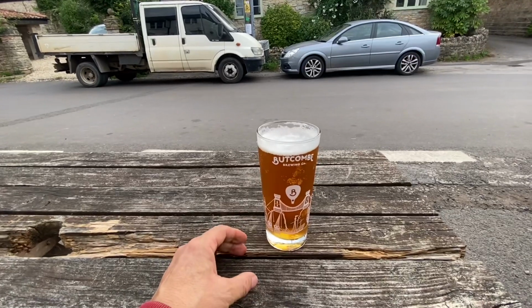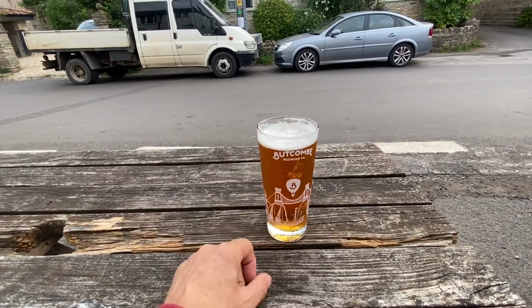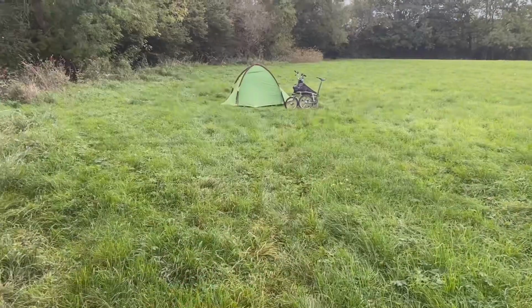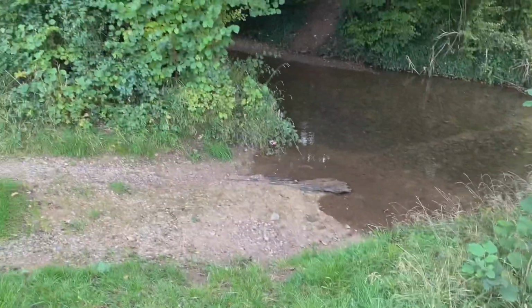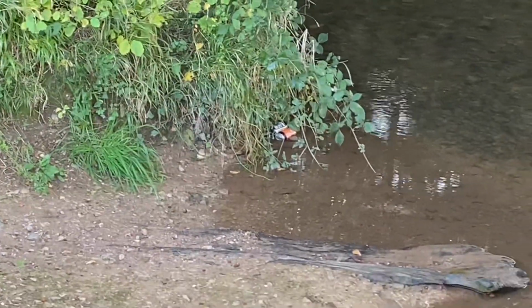There we go. Brompton Brewing Company, another local beer. It's a stateside IPA. Had that before in Bristol. Nice, very nice. Here we are, look, back at campsite. And the beers are still there. Yabba dabba doo.